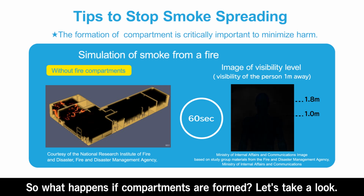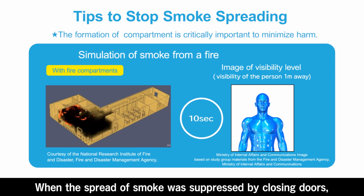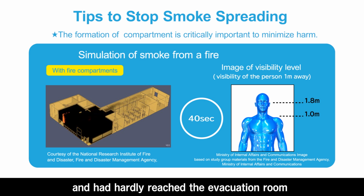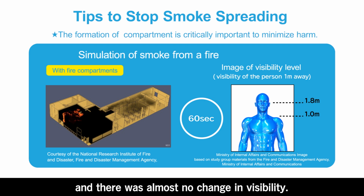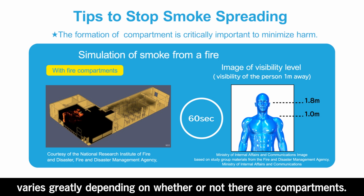So what happens if compartments are formed? Let's take a look. When the spread of smoke was suppressed by closing doors, the smoke was significantly suppressed and had hardly reached the evacuation room even after 60 seconds, and there was almost no change in visibility. Thus, the way smoke spreads varies greatly depending on whether or not there are compartments.